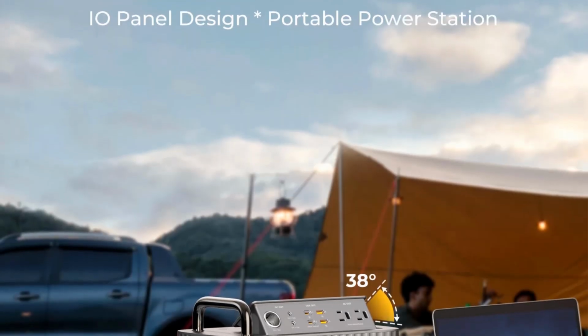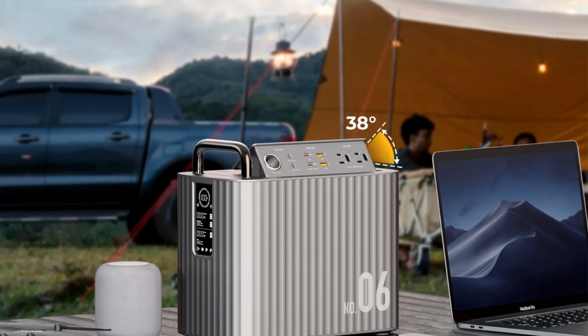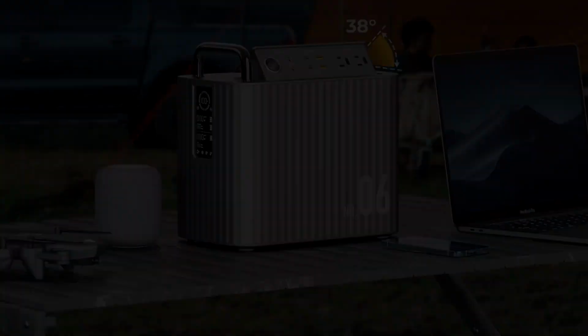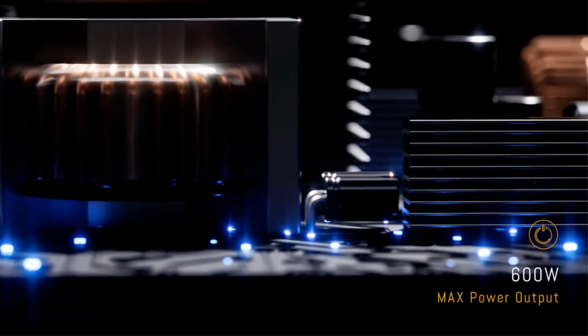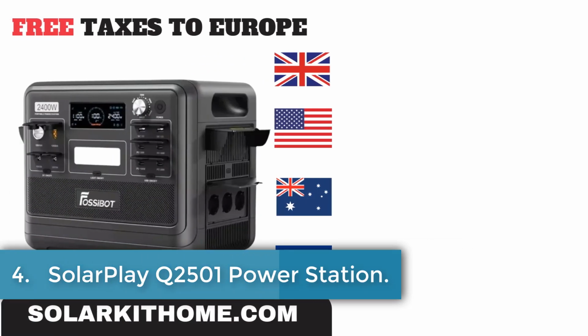Designed as a replacement battery in charger sets, Bundle 1, it utilizes an 18650 size core. The product is equipped with a display screen, making it user-friendly and efficient for various electronic devices requiring reliable power solutions. Number 4. SolarPlay Q2501 Power Station.